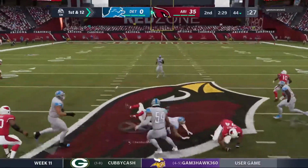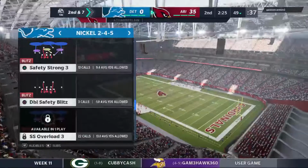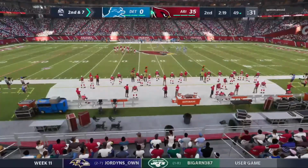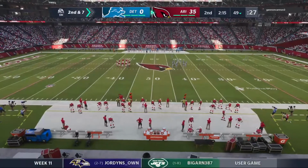From the shotgun now, here's an inside give. And he'll be taken down just shy of midfield. He was brought down by... Give him 5 yards there, and it'll bring up second down. That's a really nice job by them picking up the run blitz and detecting it and blocking it and turning it into a nice run.